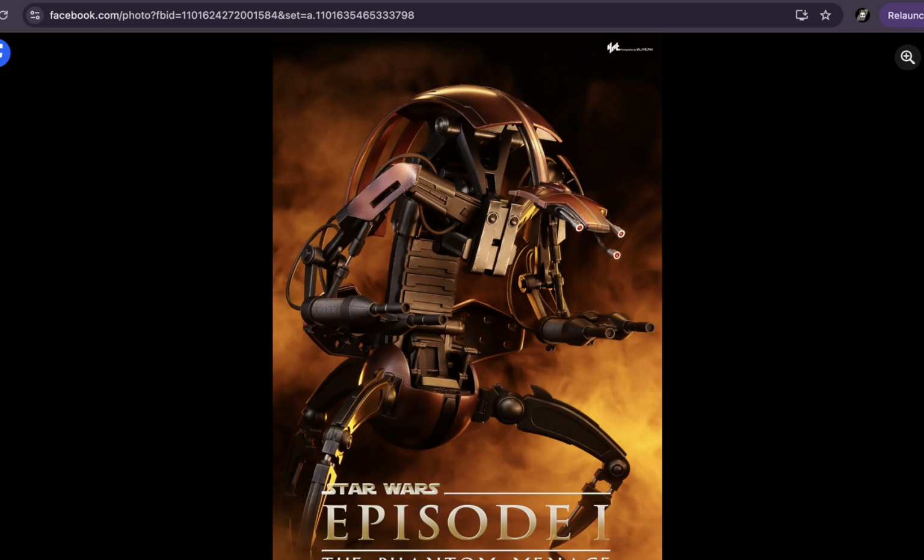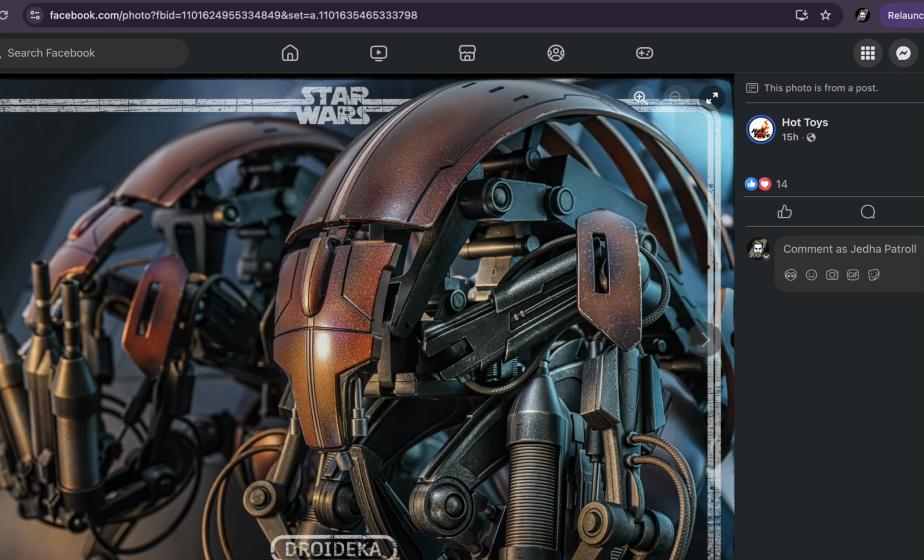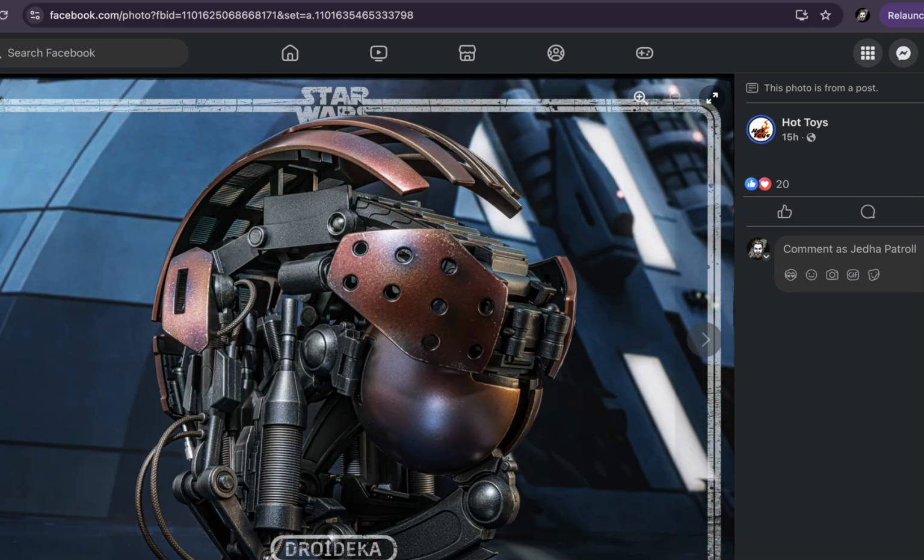Must have 2. And the reason being, you want one in deployed mode, fighting mode, like this, cool. And you want one balled up, like roly-poly mode. That's what you want, one of each. I think you gotta have it, man. I'm pretty stoked for those, very much. I think that's the proper number for these is 2.